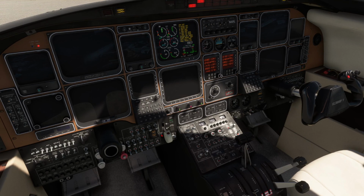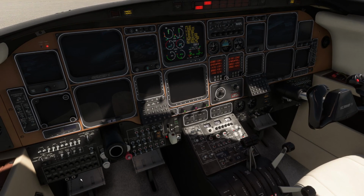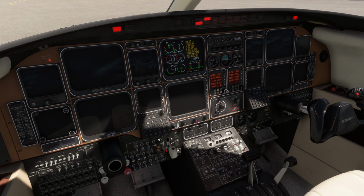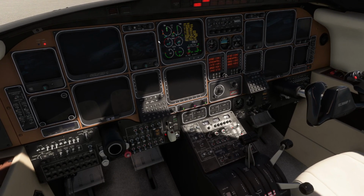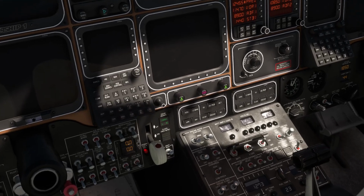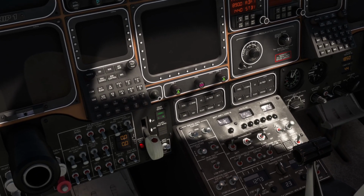And around 50 N1 we can cut out our starter. And at 60 N1 we can bring the condition lever to run. Put our headset on here. That's going to deafen it a little bit. Alright, all of that looks good. So what we can do now is bring our right gen onto the bus. Close our gen ties.